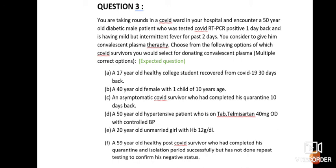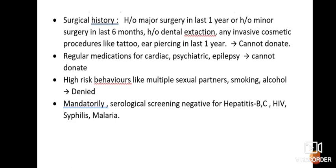So among all these options given, the options C, D and F are correct options. So this discussion of ours also ends here, and I hope you have enjoyed this kind of learning.